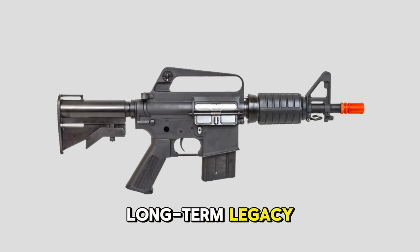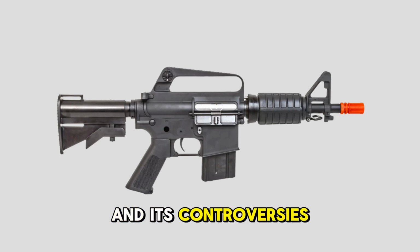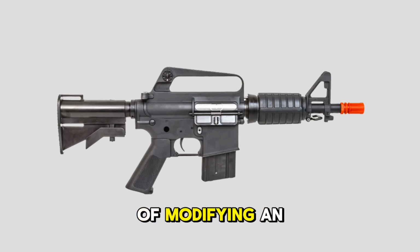In assessing its long-term legacy, one must acknowledge both its strengths and its controversies. Its engineering challenges highlighted the complexities of modifying an existing platform to meet new requirements. At the same time, its success in specialized roles demonstrated the value of flexibility in small arms development.